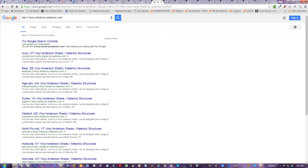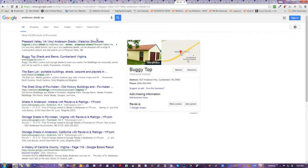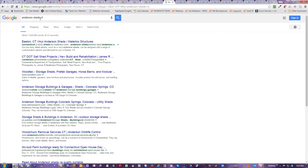Now, I'm in Seattle, so I would have to go out of my way to put in something for the geo-target. Anderson sheds, Connecticut. A lot of guys, a lot of results, 1.6 million pages. But our guy's number 1, by the way, Connecticut dot, subdomain dot, 2-story sheds. That's the first result out of 1.5 million results. What does that mean? That means somebody in Connecticut who searches for Anderson sheds would probably still see this result pop up first and foremost, or at least as one of their top results.